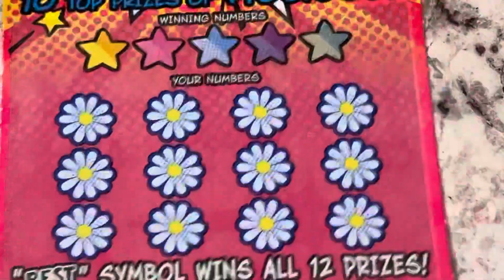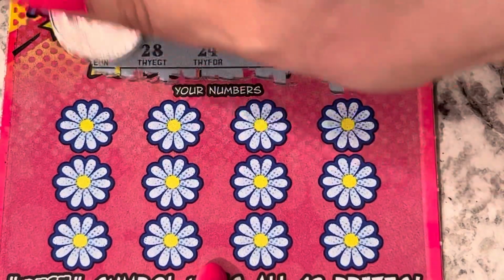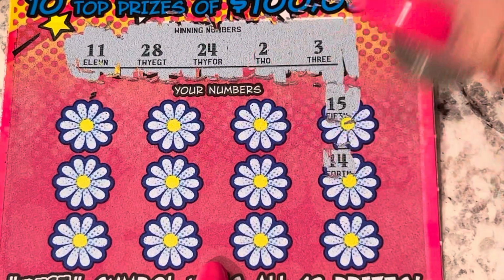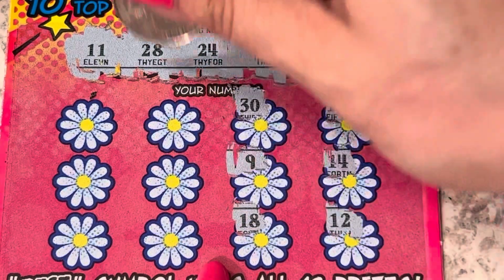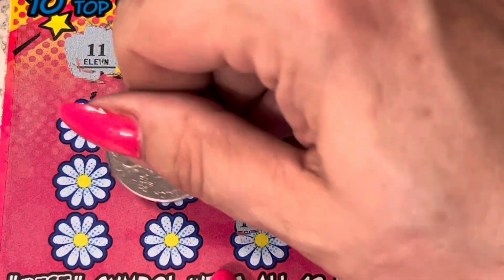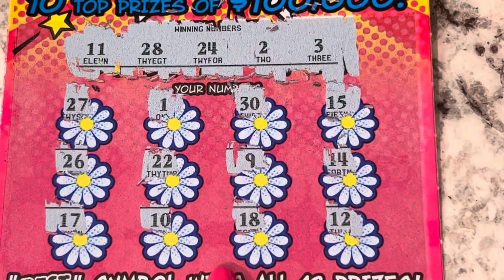Ticket number 47. We have 3, 2, 24, 28, and 11. 15, 14, 12, 30, 9, 18, 1, 22, 10, 27, 26, and 17. Nothing on that one.